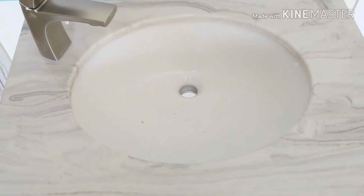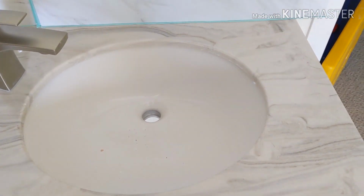And then this is the sink. The sink that goes with it and everything. And I'm glad we went this route.